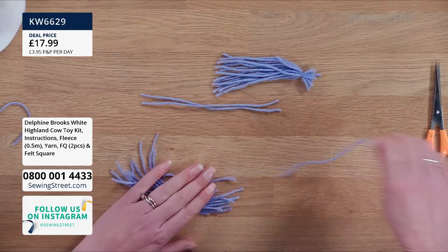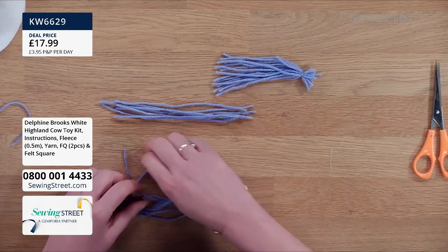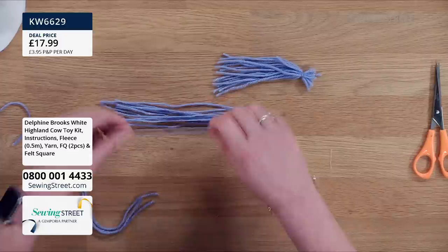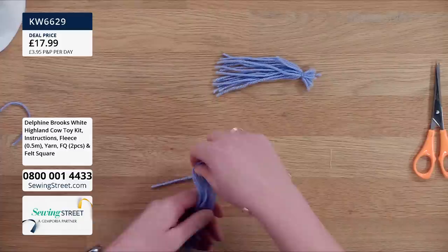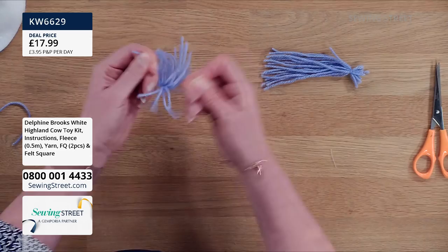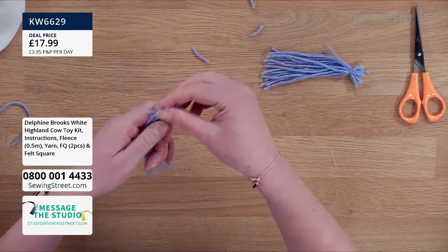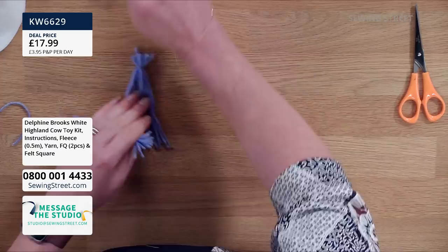This is very similar to when I did the gnomes hair at Christmas, so it's exactly the same as you do for that. There we go. And then you just tie it in a little knot on the top, put it nice and tight, and then you cut off the top bit. Don't worry about those bits because you won't see them, they'll be hidden inside the head. And then that's roughly tidied up. So you make several of the tassels, about five bunches or so.